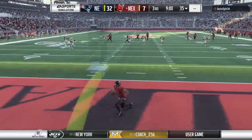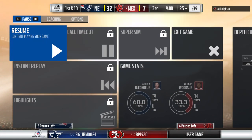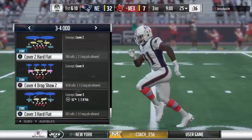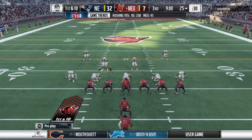That's fielded in the end zone. And no run back here. This will be a touchback and it comes out to the 25 yard line. Here we go.